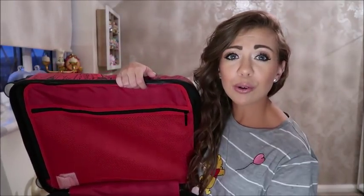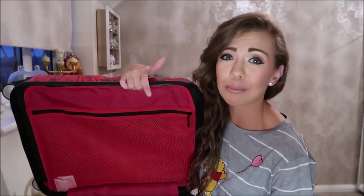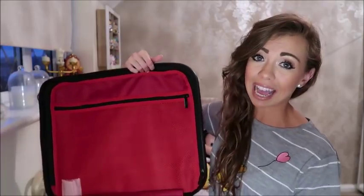This is perfect for Disney traveling, especially if you're going on the Eurostar to Disneyland Paris. This is all you need and it's Disney as well, so you're going to be on brand. This is probably what I might take for my next Walt Disney World trip as hand luggage. So let me zip this up and I'll show you the back.